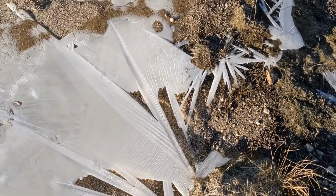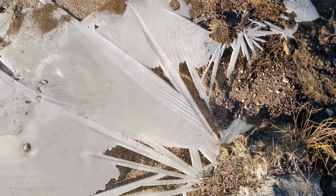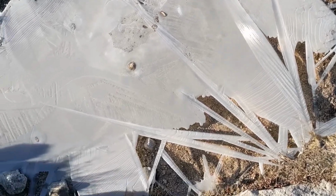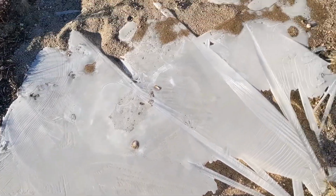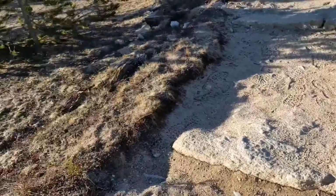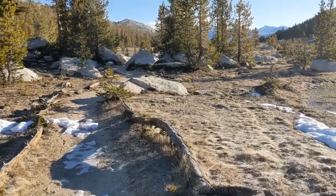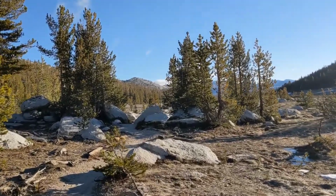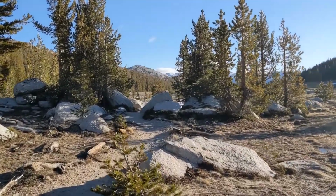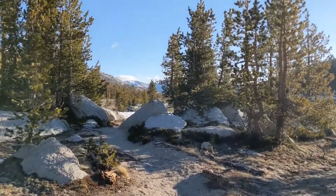Anyway, some of these formations are pretty cool. I mean, what happens there, right? Like, it's not really that wet, but it's wet enough to cause these weird little things. Anyway, I'm having a good time, just walking along, enjoying the morning. There was a really nice sunrise this morning, but it's cold.